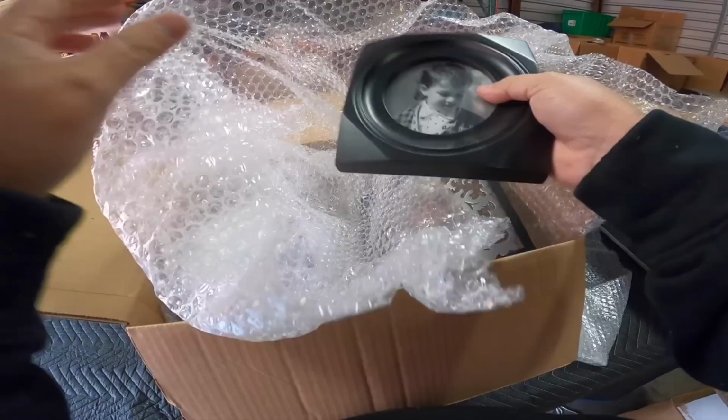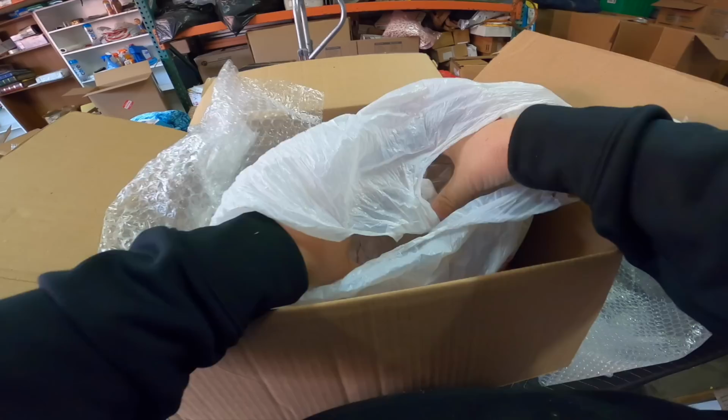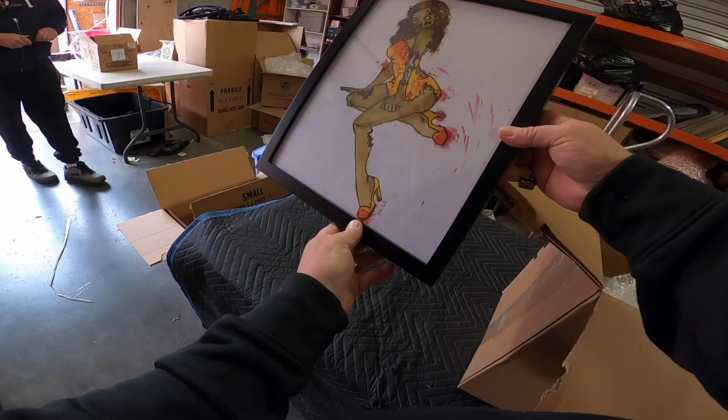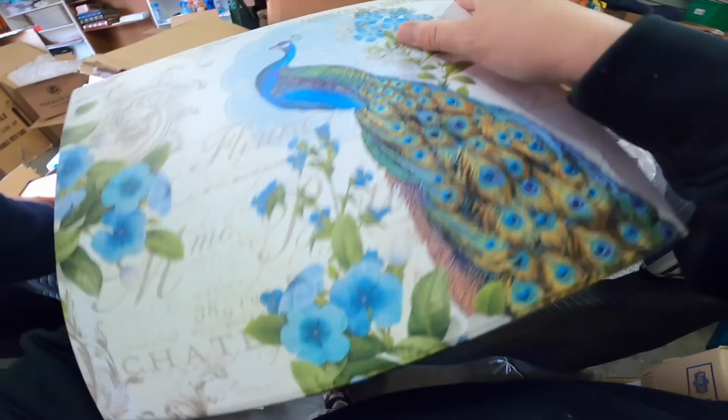This had a big house. There's a lot of stuff. You can max $8 for a new. Okay. That's a little different. Zombie pinup. I think someone did it themselves. Last trunk wasn't too bad. Let's see about this.